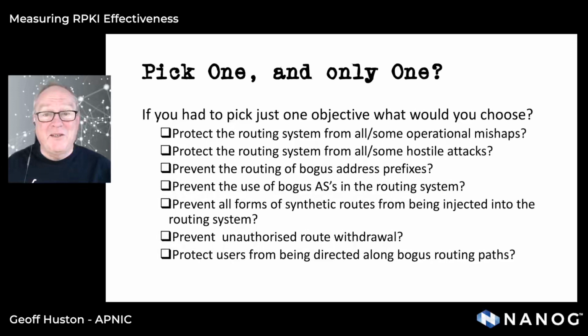Or maybe this is armor plating for hostile attack. Maybe what we're trying to do is to detect where the routing protocol itself is being manipulated and false information is being injected. Can we do that for all possible cases? Maybe. Would we like to do it for some cases? Okay, bad people, just do this. You're not allowed to do that because we can't defend against it. Are we trying to prevent the routing of bogus address prefixes? Sort of taking the 10/8 problem, because a lot of bad addresses keep on being announced, whatever a bogus address may be. And what about bogus ASs?